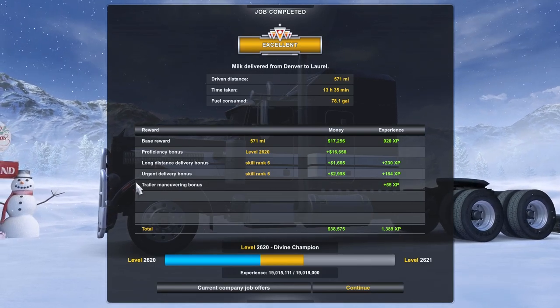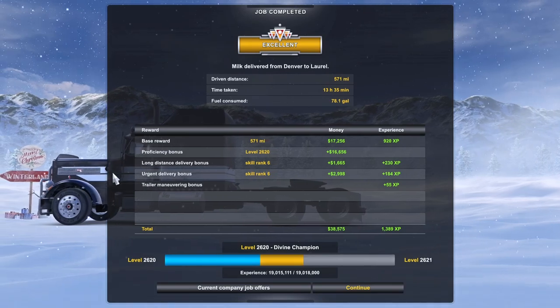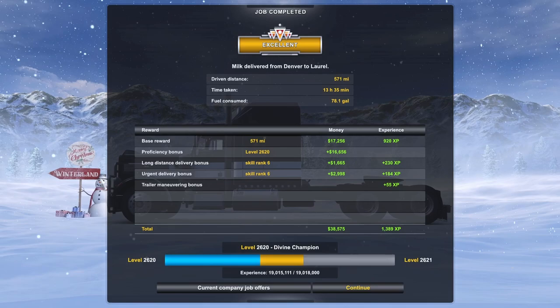So that's the Outlaw 359. Thanks to our bull bar, kind of saved us some damage from that little fender bender we had.